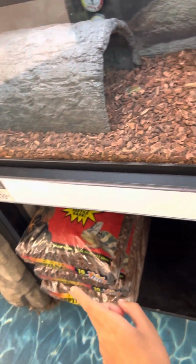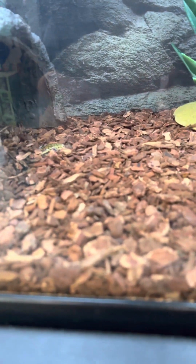Next here we got the assorted arrow frog. They are amphibians. They eat, and they're very poisonous. Then next over here we got the pack frog, and their prey is insects. And then next here we got the black and white Argentine emu.